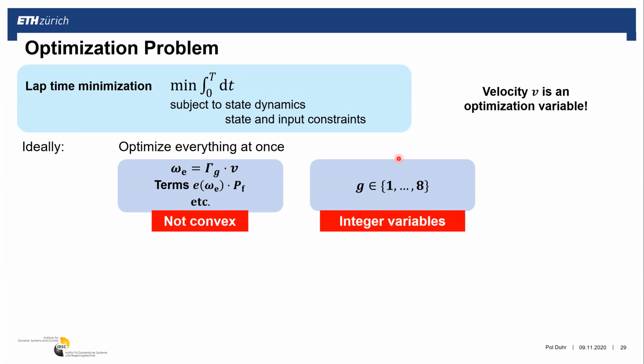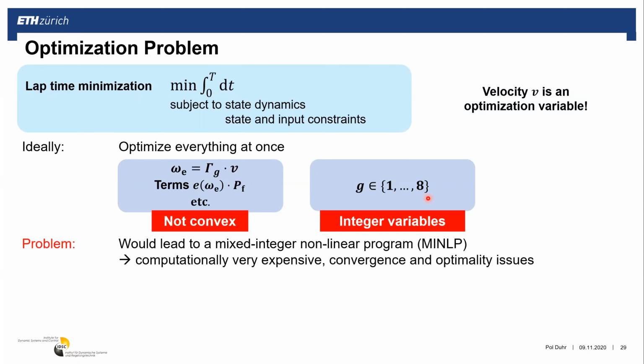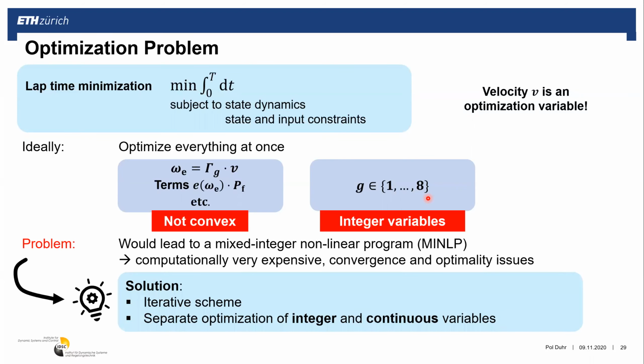And second of all, we have the integer variables. So the gearshift decision, which is basically a number between 1 and 8 for the different gears. And this would lead to a mixed integer nonlinear program, which is computationally very expensive and can have convergence and optimality issues, or comes without global optimality guarantees.